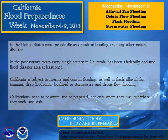In the United States, more people die as a result of flooding than any other natural disaster. California is not immune to flooding disasters. In fact, in the past 20 years, every single county in the state of California has been a federally declared flood disaster area. Therefore, California residents need to be aware and be prepared for multiple types of flooding that can impact the state, both where you live and where you work.